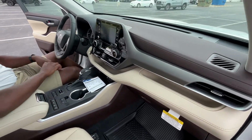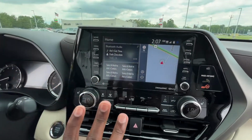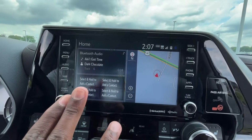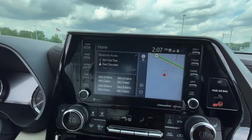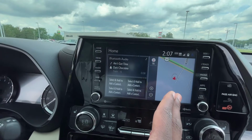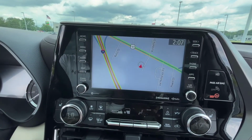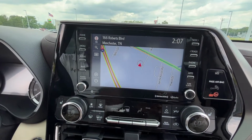Now onto the radio. This here is going to be our home page, and I really like the home page because you can set up a contact here so you have your quick shortcuts if you're driving home or whatever. You can call somebody. I have the Bluetooth audio hooked up there. It tells you the track list, the artist, what track it is, and then we have the nav over here. But if you want to open up the full screen, you can just tap there, or you can just hit this map button over here, and it'll pull all that up.